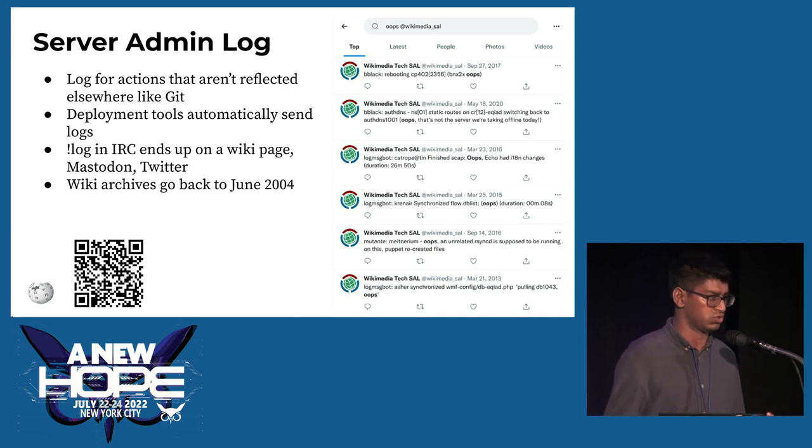All of our deployment tools will automatically send logs to the server admin log, and you just type exclamation mark log in IRC, and it'll go to a wiki page, it'll go to Mastodon, and it'll go to Twitter. On the right I have the Twitter search for the word oops in the server admin log, and the other fun one to search is WTF, and you can see what people were frustrated with 5 or 6 years ago. The Twitter and Mastodon integration is kind of new, but the wiki archives go back to June 2004, so you can see what Wikimedia sysadmins have been doing all the way from June 2004 until literally right now.